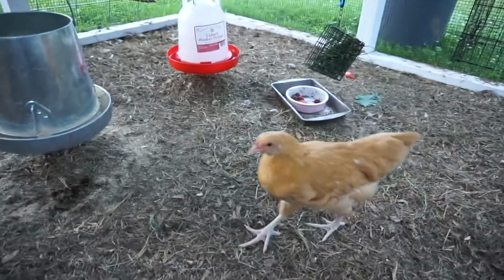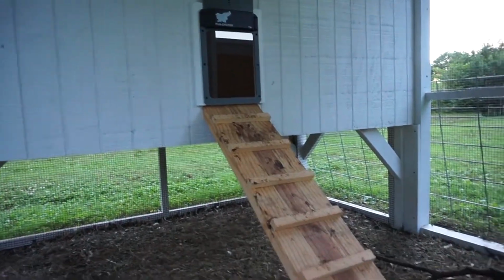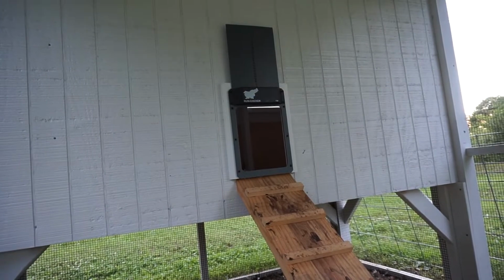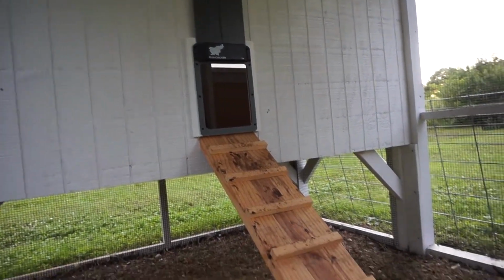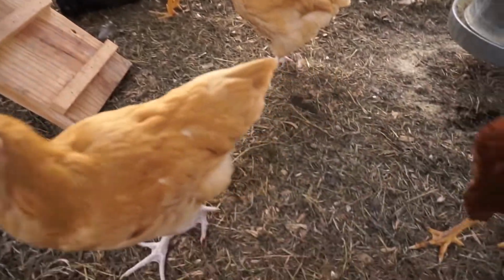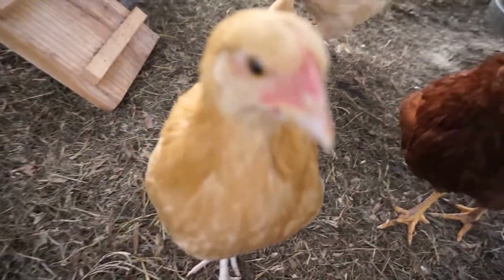Oh, hello. And so they are really smart. They go to bed by themselves now. So we have an automatic door, and it closes after it gets dark. And they go in there themselves now, and we don't have to put them inside, right? They were so smart.